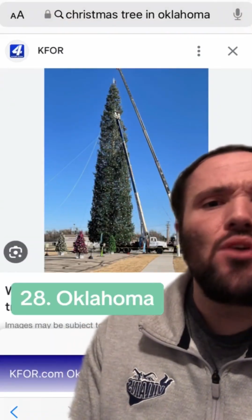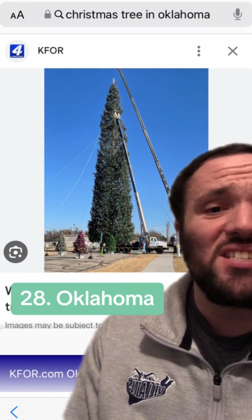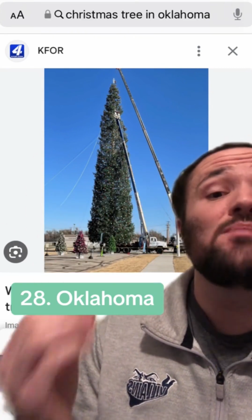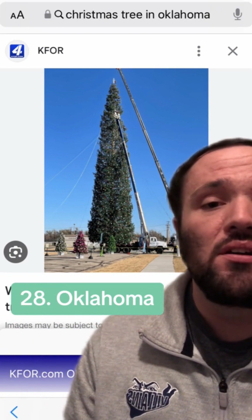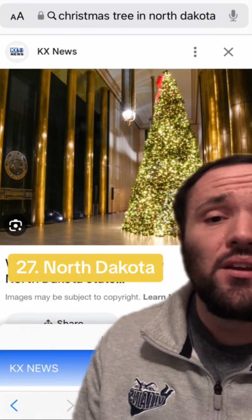28, Oklahoma. I know the primary factor in this series is the tree itself, but I do slightly consider its surrounding scenery, and this giant crane in front of the tree kind of ruins it, but this thing is massive, so that's why it made it this far. 27, North Dakota, just a nice looking tree inside the lobby of a building.